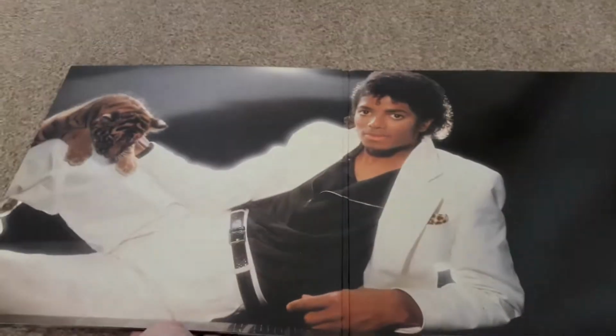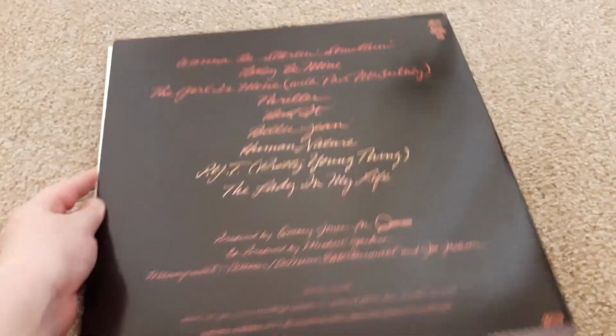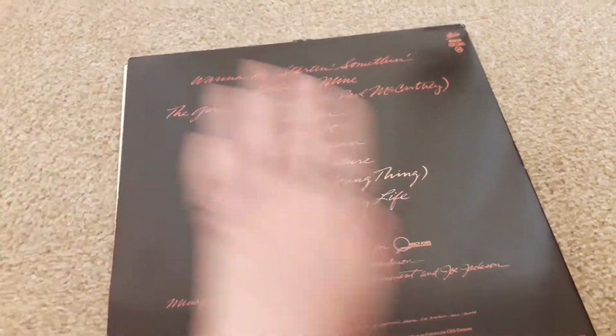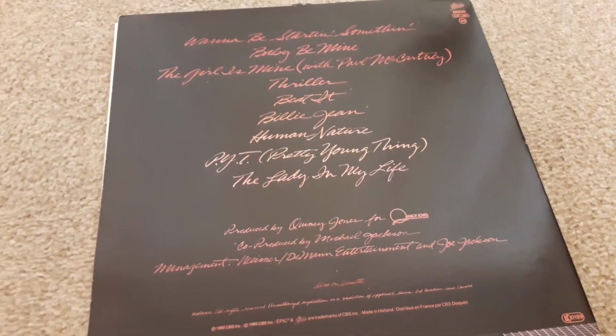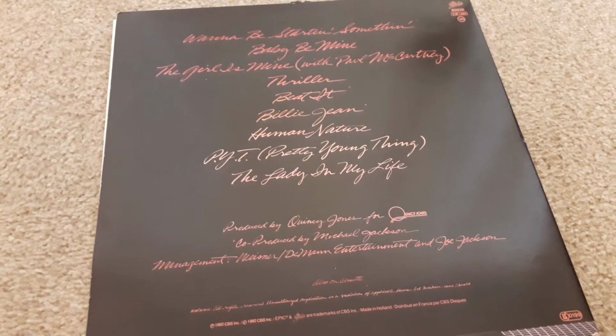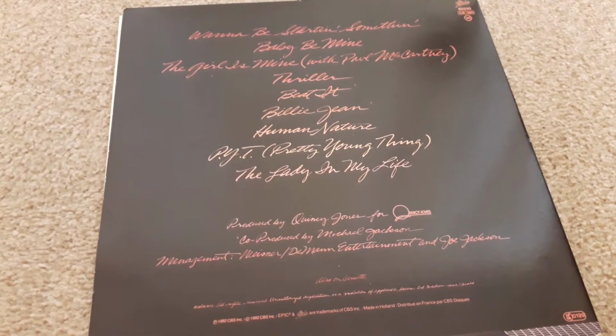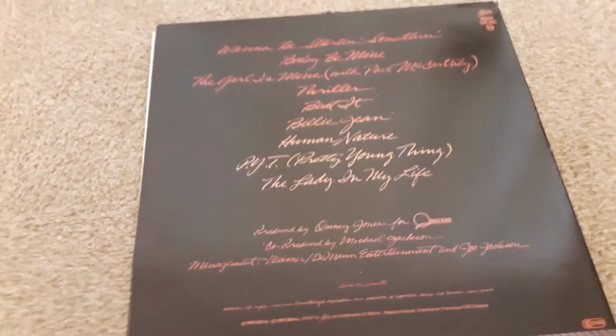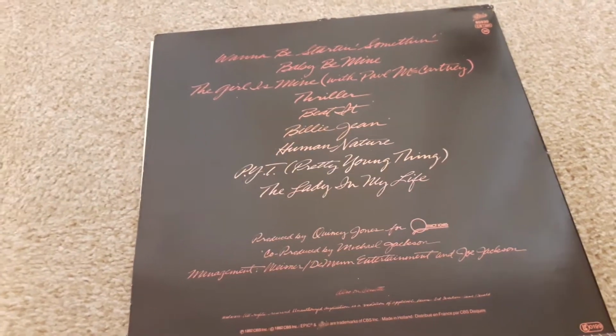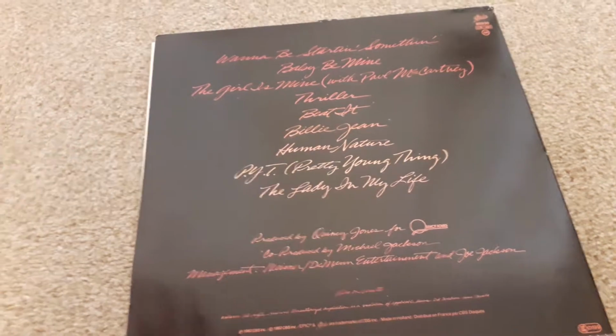This one opens up like that. Whatever your views on Michael Jackson, I won't get into them here, but you can't deny that this is a stellar album. So we've got Wanna Be Starting Something, Baby Be Mine, The Girl Is Mine with Paul McCartney, Thriller, Beat It, Billie Jean, Human Nature, PYT, Pretty Young Thing, and The Lady in My Life. And this is from 1982.